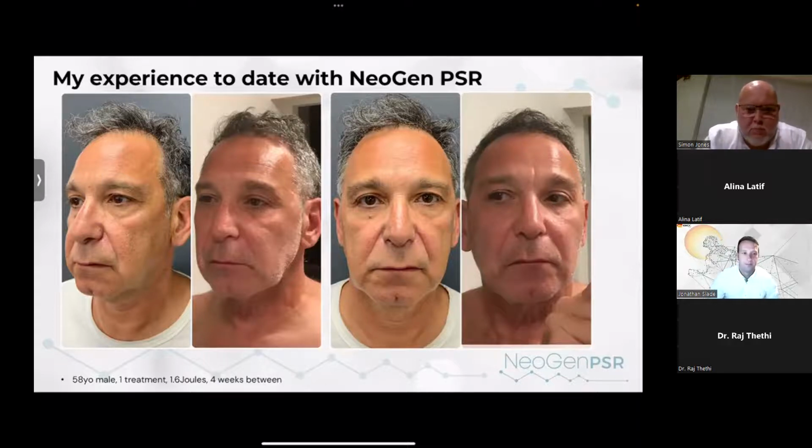We can see contraction of the nasolabial fat pads. We can see improvement in the nasolabial fold. The pore size, it's not really sized anymore. It's just been obliterated. He's got this beautiful sheen to the skin. He doesn't look as old anymore.